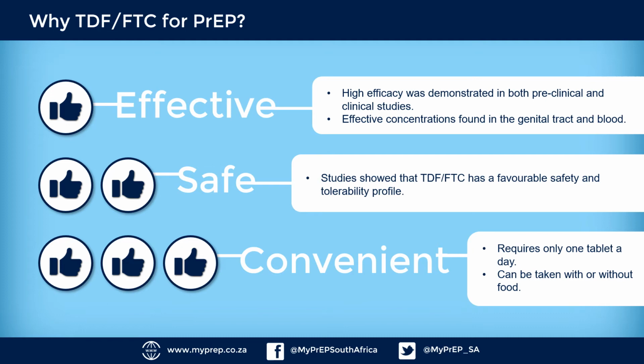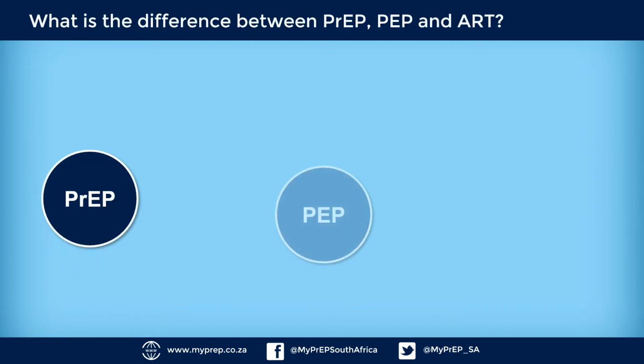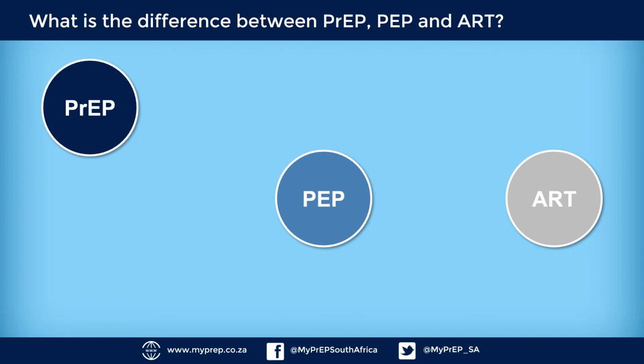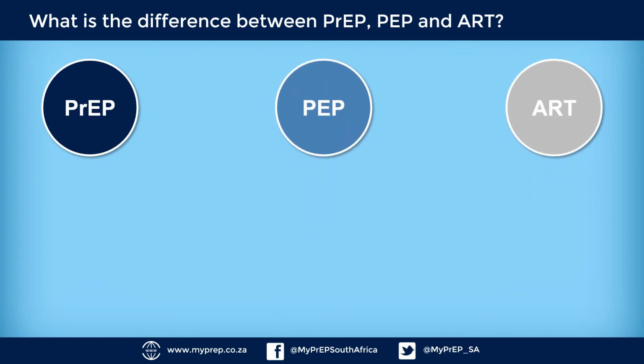You may be wondering what is the difference between oral PrEP, PEP, and ARTs. Antiretrovirals are used both to treat and prevent HIV, and often the same medications are used for both. This has caused some confusion with regards to what the differences are between PrEP, PEP, and ART. We will now go through what the main differences are between these three.